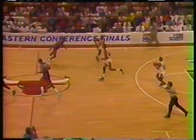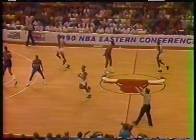Cartwright and Edwards. Good defense by Cartwright. Dumars for 3. In and out. Rebound by Cartwright. And Cartwright popped James Edwards on that block out right on the jaw.